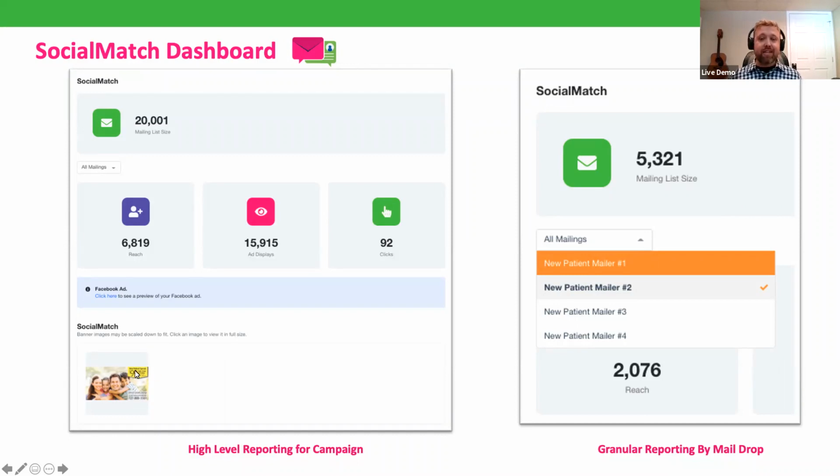Your client will also see the example of the ad. And if they click on that, they're actually going to be sent to their personal news feed to see what it looks like to be in their prospect's shoes. There's also granular reporting that'll show every single mailing list and how well that mailing drop did on social media. It's an amazing service. And that's just one of 7.